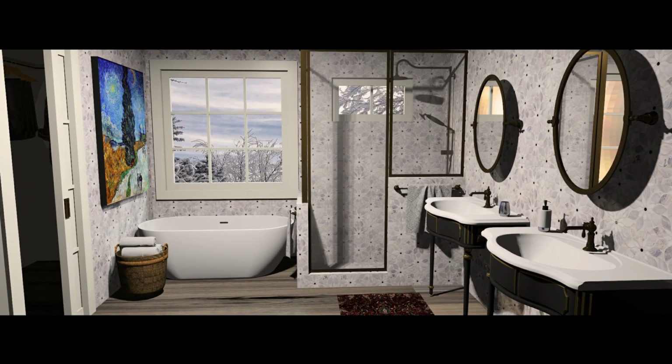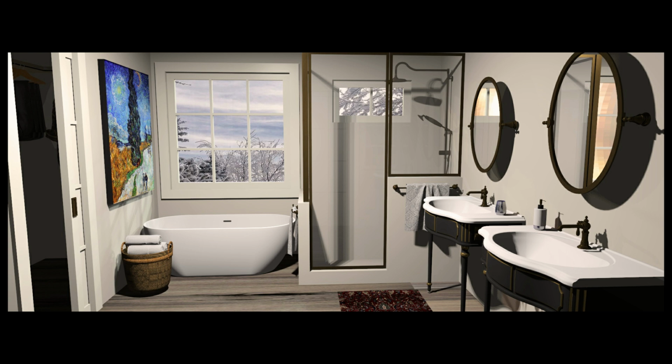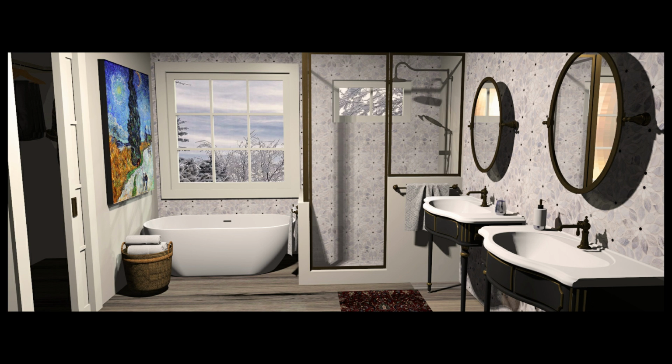Now, I knew I couldn't overuse it. It couldn't go on every wall or it would overwhelm the room and almost have a dizzying effect. So I tried it out on different walls. I knew I wanted it behind the tub and the sinks, but how much could I get away with in the shower without it being too much? I tried different combinations and finally settled on this.